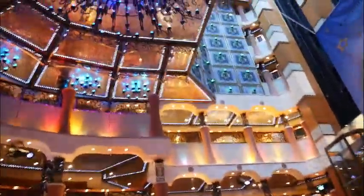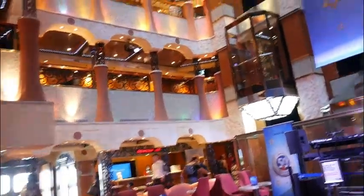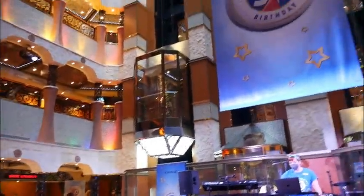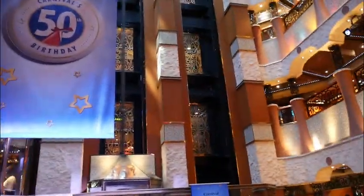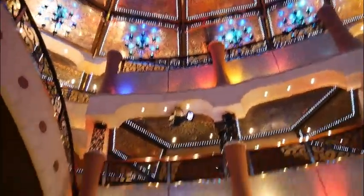Okay, so we entered through the lobby, and this is third floor. And as you can see, compared to the other cruise that I went before, this one looks a little old, a little vintage, but I kind of like it. I don't like the colors. I think it's a little dark in there and it's driving me crazy. But that is the first part of entering the cruise.